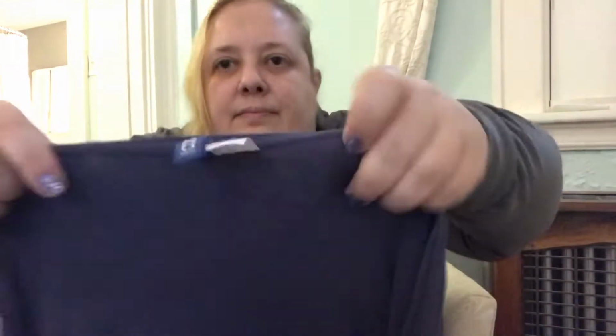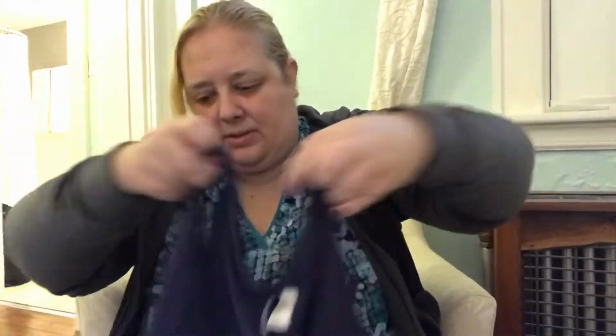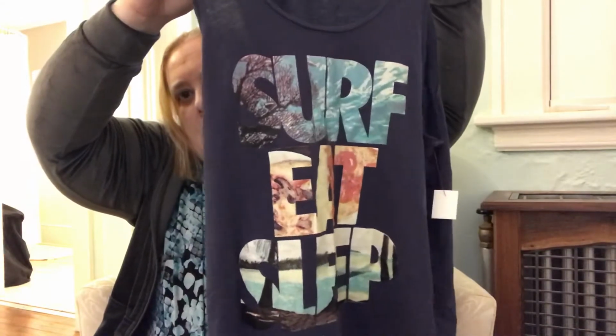I got this shirt. I honestly don't know if it's men's or women's. It's by Divided by H&M, so I think it's women's. It's a size medium. And it just says surf, eat, sleep. I just thought it was a cool graphic. Any surfers out there?